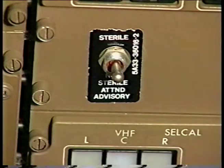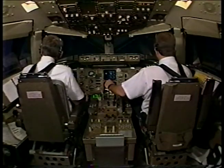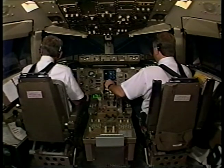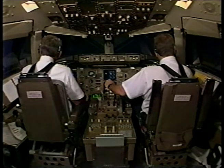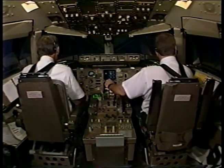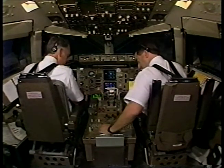advisory switch to sterile. The pilot flying then calls for the approach check. Approach check. Approach briefing? Completed. PGA? 137. Approach numbers checked and set. Minimum bugs? Set 1023 feet. Approach frequencies and course?